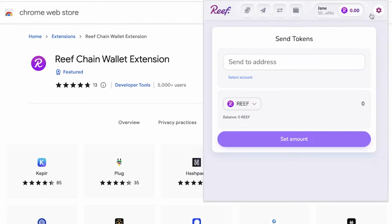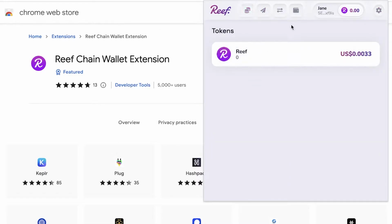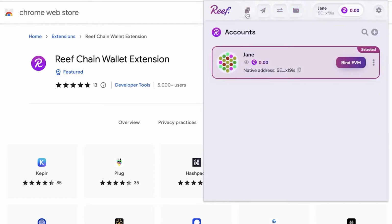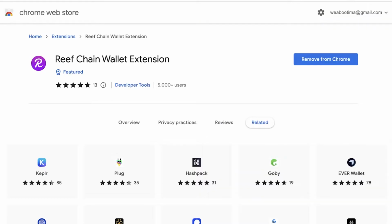So you can see on your top, you have options such as the basic tokens that you hold. You have send tokens, you have swap tokens, and then you have your account. So how do we know what the potential for Reef is?